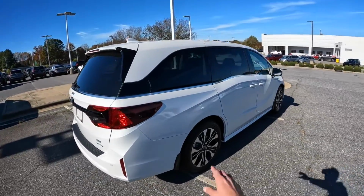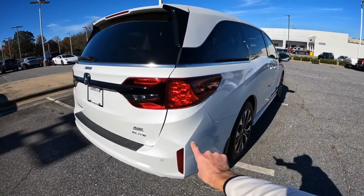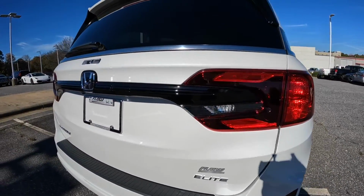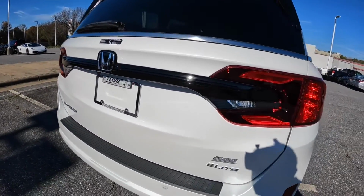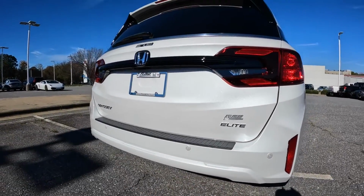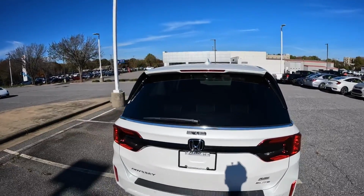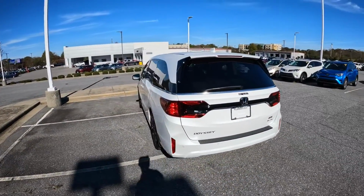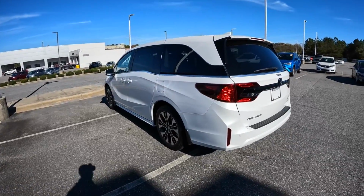Moving on to the rear, you do have that sharp line that cuts downwards under the taillight. And then we just have some halogen bulbs on these taillights with a black bar connecting them with the Honda logo. Got more parking sensors all down below with some contours in the bumper. You can see all of your logos, nice integrated spoiler. Not bad. I mean, it's got a sporty touch to it for sure. So not a bad looking family van.